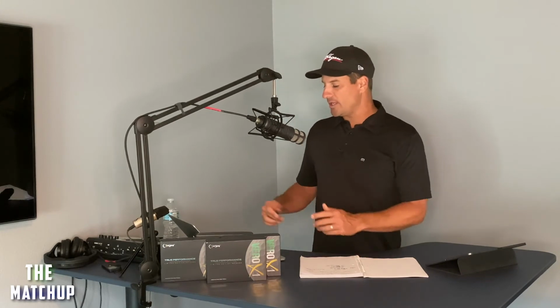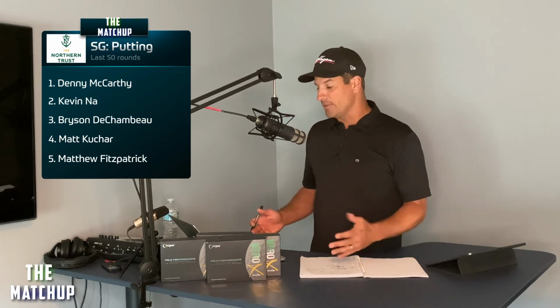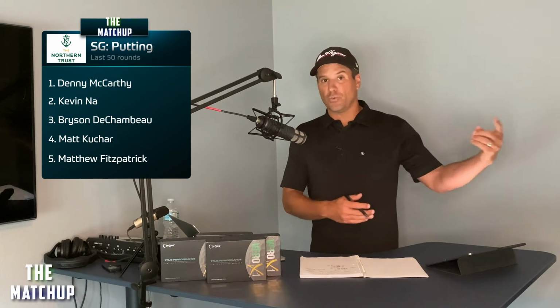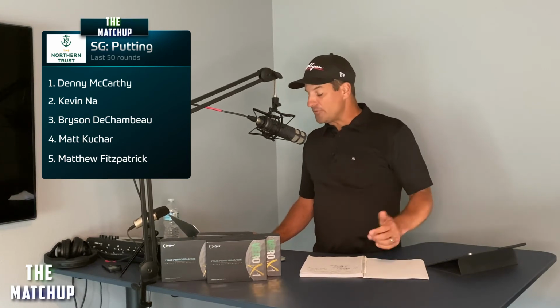It worked beautifully for us last week. Let's go again this week. Strokes gained putting, last 50 rounds. There's Denny McCarthy again, no surprise. Denny McCarthy is a great putter. He was up there last week at the Wyndham Championship. Can he do enough from a ball striking standpoint to have another good finish?